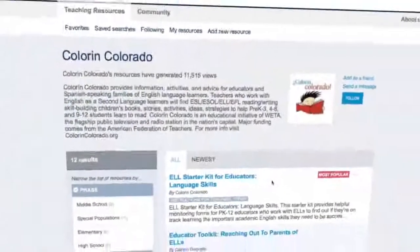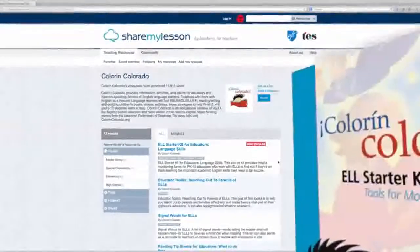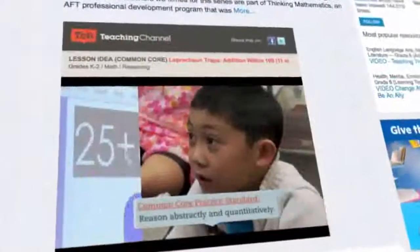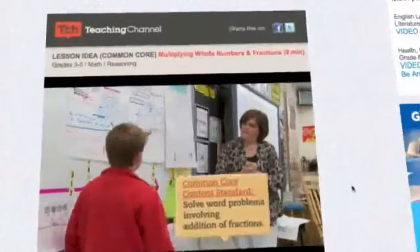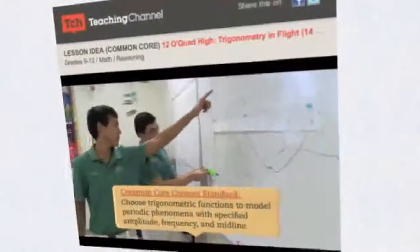Albuquerque Teachers Federation partnered with PBS station WETA to develop much-needed curricula to help teachers of English language learners implement the Common Core. And AFT has partnered with the Teaching Channel to produce videos that demonstrate how students grow and develop through the grades with Common Core math practice standards.